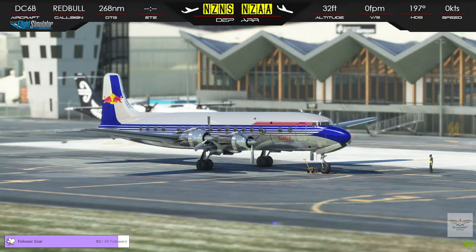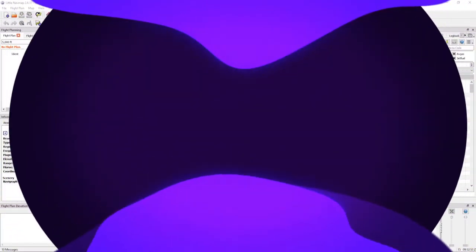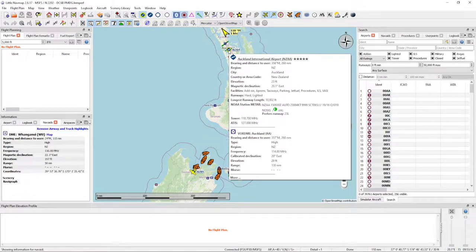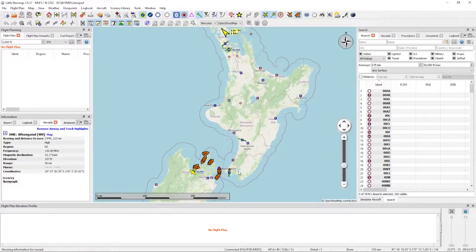All right, so let's just quickly jump over and look at the little nav map for now. This is where we are. So we're down here in Nelson Airport, and there's Auckland up there. So what we're going to do is fly across down towards Wellington and then go up along the coast at some point following the VORs and then into Auckland. Yeah, but I want to try and stay over the land. I don't want to really go over the water so much, and yeah, we'll do it that way.